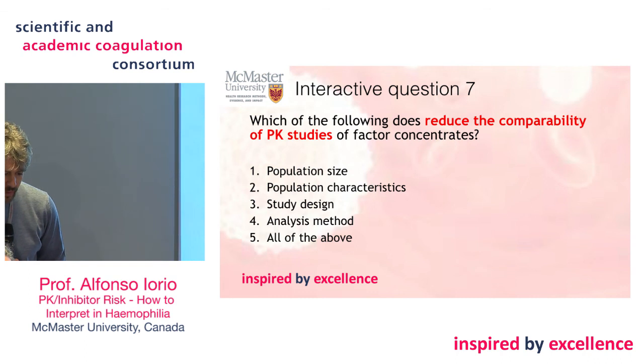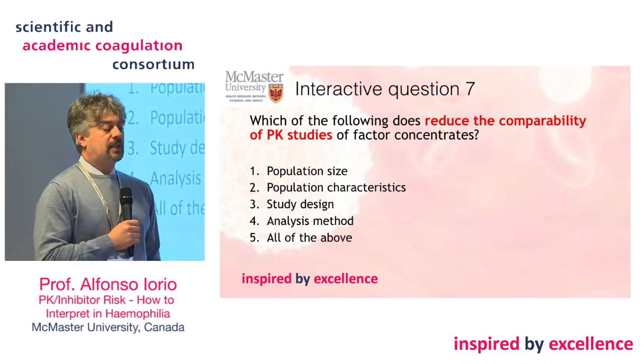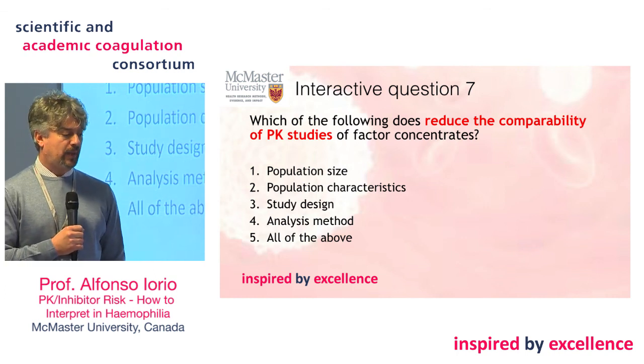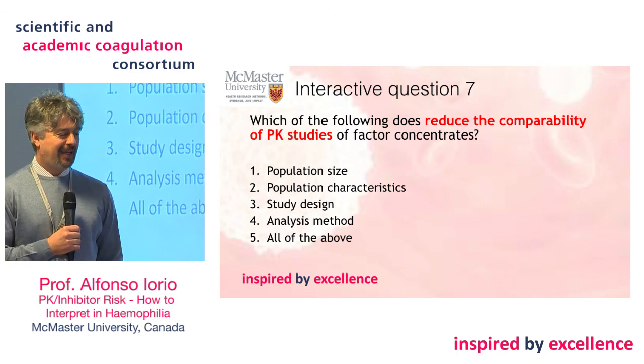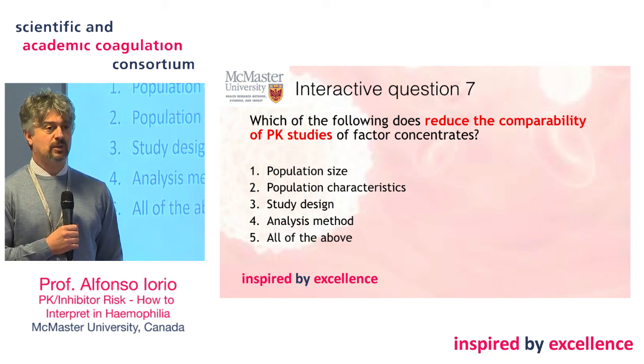All of the above, or population characteristics getting thinner and thinner by the minute. Yes, because those studies are small, the populations are different, so they may not be comparable, and the studies are done in the fanciest way you can imagine. And the analysis method is whatever they wanted to do.